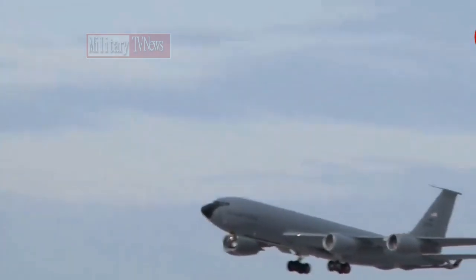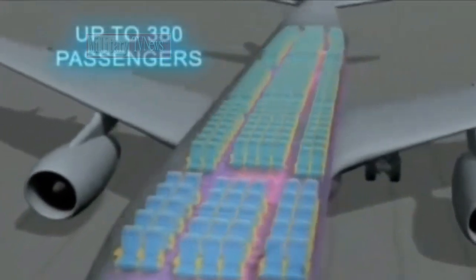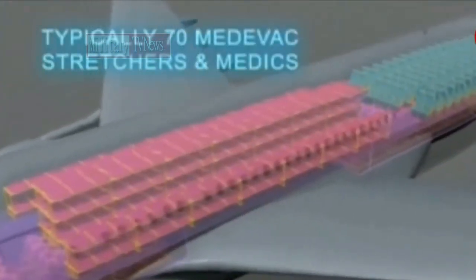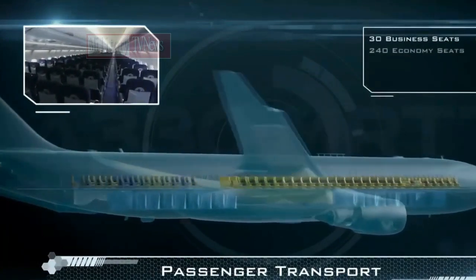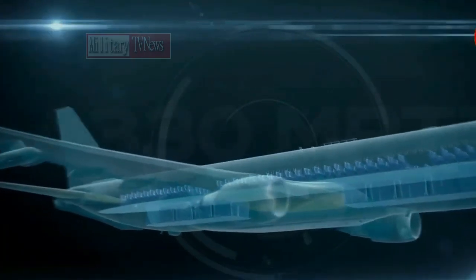In development for more than a decade, the KC-46A takes over operations previously handled by the KC-135 Stratotanker and KC-10 Extender. The Air Force first contracted Boeing in 2011 to manufacture 179 KC-46s to begin modernizing and replacing the Air Force's more than 60-year-old KC-135 fleet.